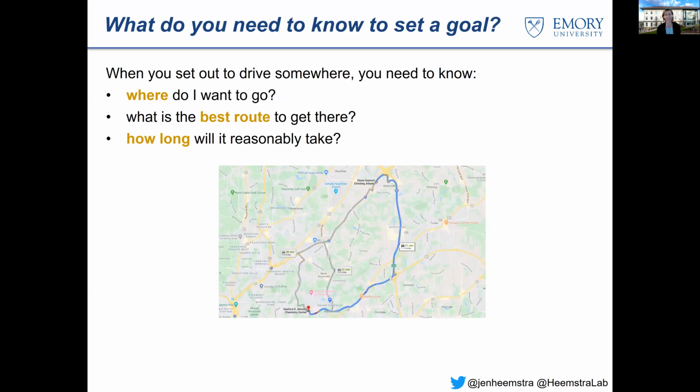And in the case of driving, this is fortunately quite an easy thing to tackle thanks to the technology that we have these days. You can just throw this into your Google Map and you can figure out what is the best route and how long it's going to take to get there. It might not be quite as easy to do this with the projects, not nearly as easy to do this with the projects that you have in your research lab. However, I hope to show you that you can be just as systematic with this process as you can with thinking about driving somewhere.